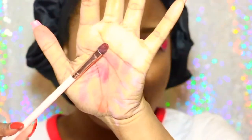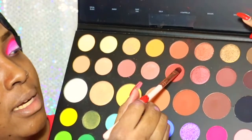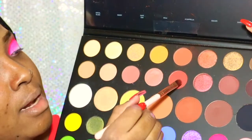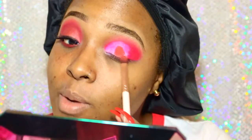Now I'm going to take this flat brush from ColourPop, and I'm going to dip it into Your Kidding, which is the shade also from the James Charles palette, and it's the True Red shade right here. This is just gonna be a base color before I add the shimmer. So yeah, you're just gonna put that all over, just swipe it on there.